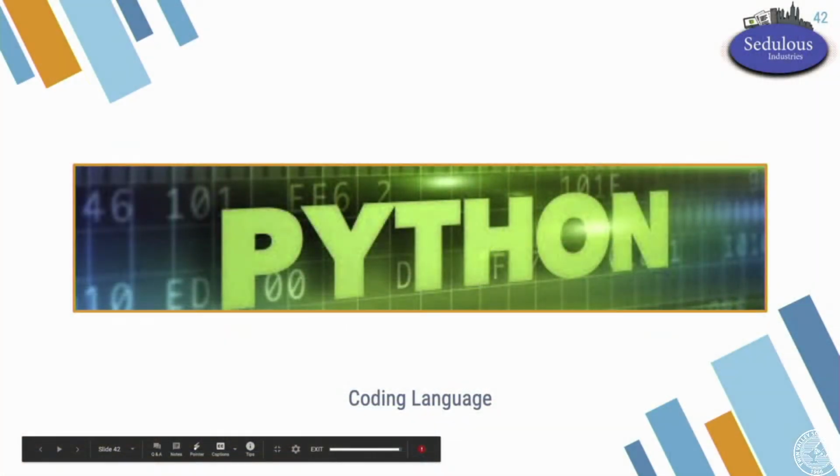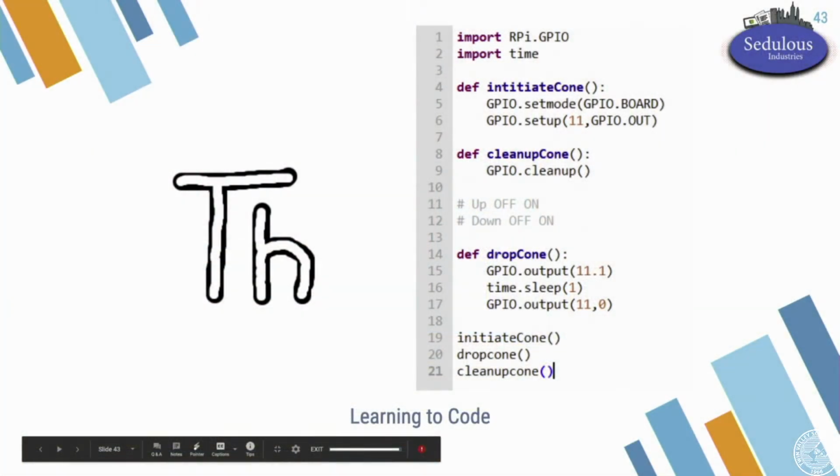The next challenge with programming was learning how to code. We used Python, which is a standard to use with a Raspberry Pi. To learn to code, we used a program called Thonny. This is the icon for that program, and the code on your right here is a code for a light bulb simulation, which I will show you in a minute.